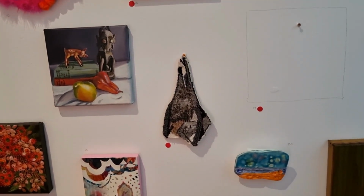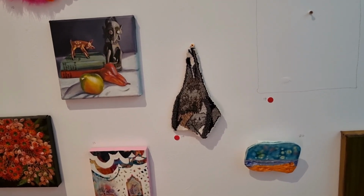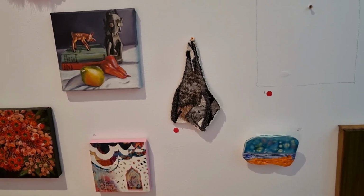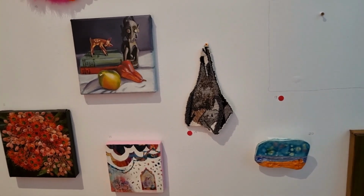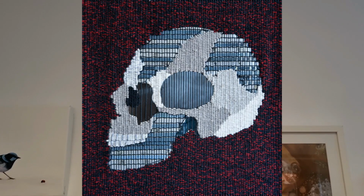That one, I actually made two bats as an experiment, and I wasn't 100% convinced that they worked out, but other people seem to like them. So I decided to put one in here. Now, this is actually one of mine as well that did sell. So I'll insert an image of that particular tapestry.